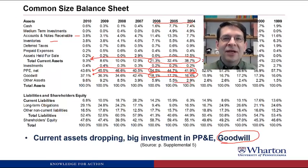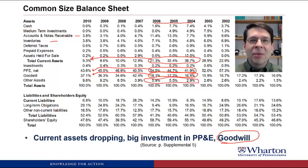Yes, the other assets are growing a lot. And if you look, most of that growth has come since 2008, which is when the big Florida Rock acquisition really hit the financial statements. So if you look in the footnotes, you'll see that those other assets are intangible assets that were acquired as part of the Florida Rock acquisition. So it's things like contractual arrangements, non-compete agreements, customer lists, trade names.